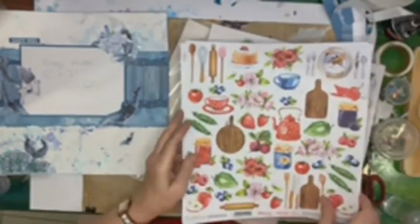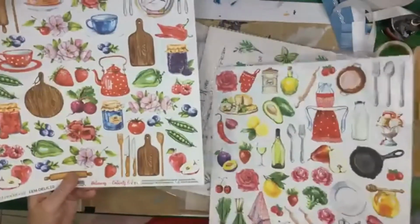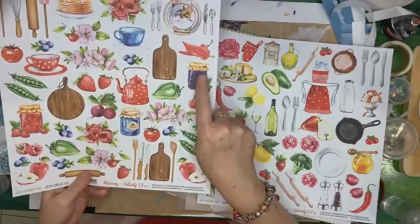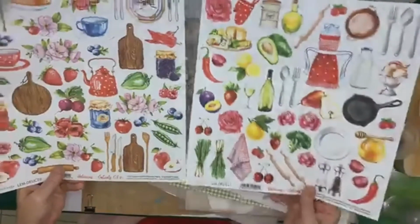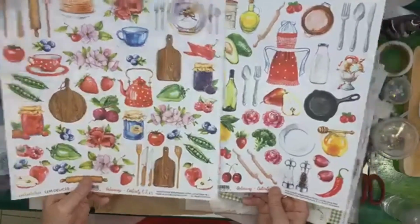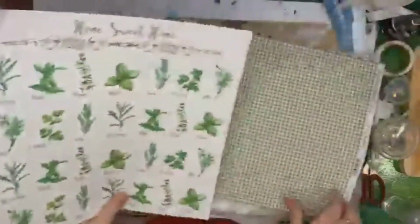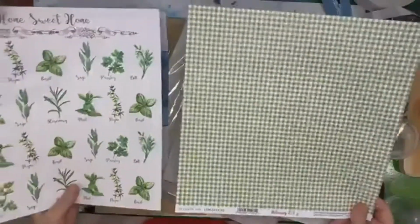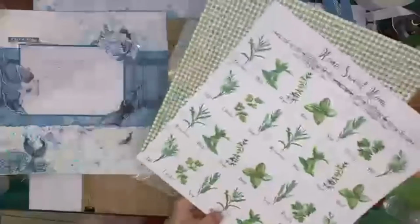And then we've got fussy cut sheets. This is all out of order. 1 and 2. And someone wanted blackberries the other day. I can't remember who that was. So paper 1 and paper 2. And then this is paper number 3. So they were cut out papers 1 and 2. This is pattern paper number 3. Nice green gingham and the herbs.